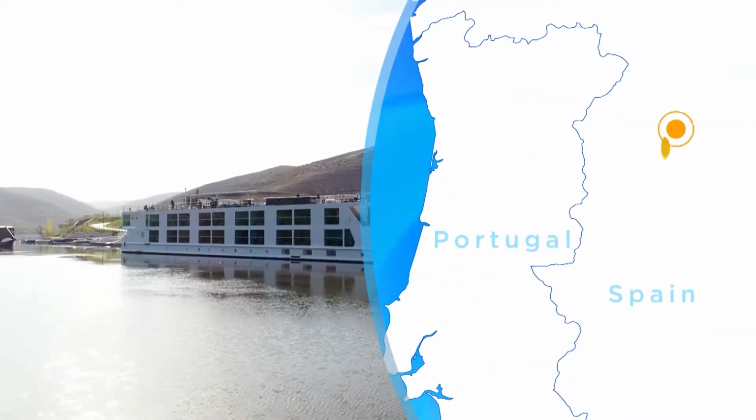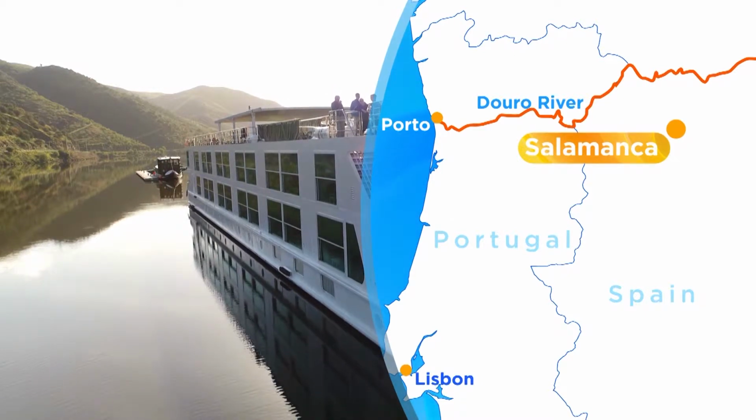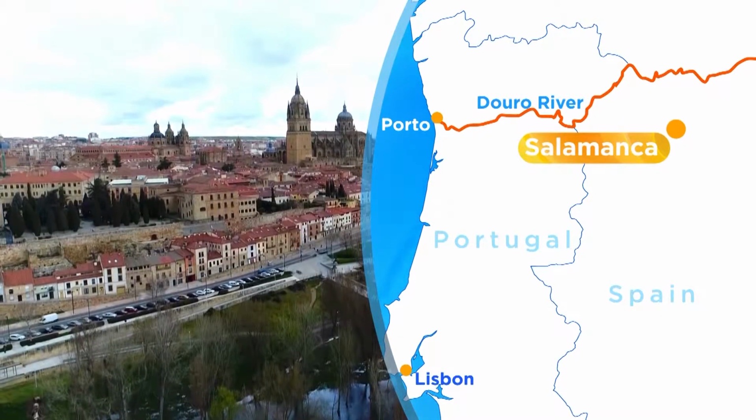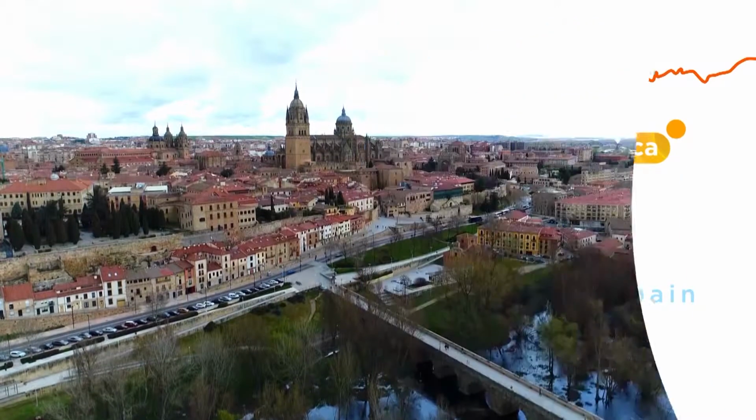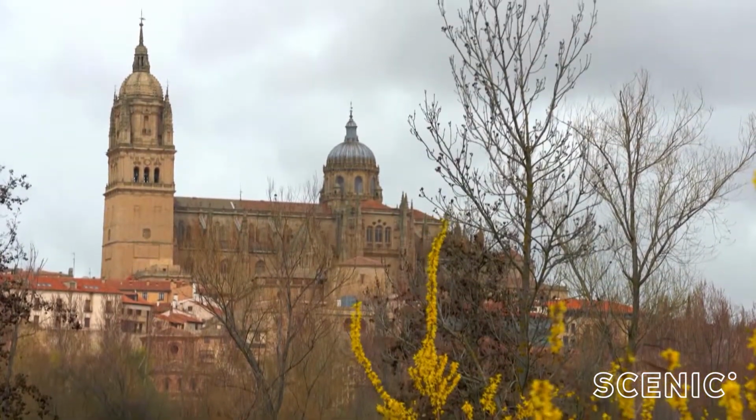Travelling through Portugal on our unforgettable Douro journey with Scenic has delivered us close to the Spanish border. And from here, we're off to explore what's known as Spain's Golden City. The history of the city of Salamanca goes back over 2,000 years. This was and is a great city of learning, home to one of the oldest universities in the world.